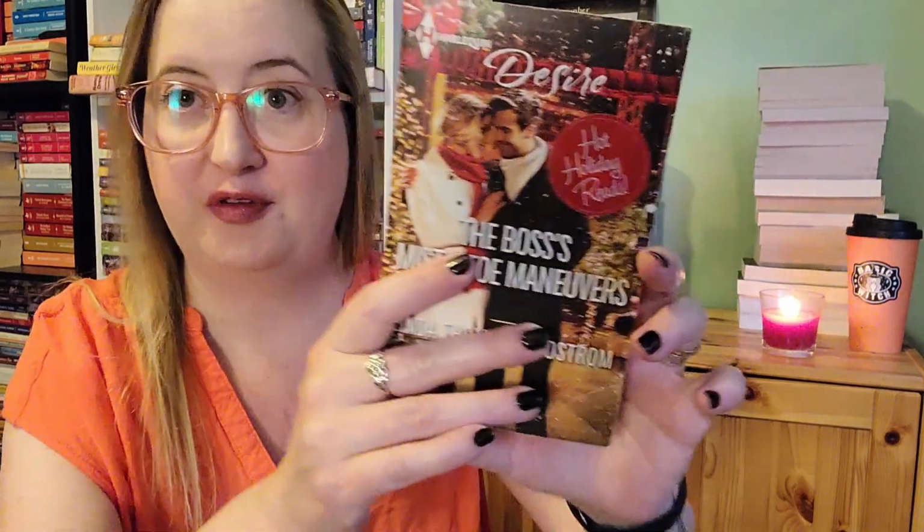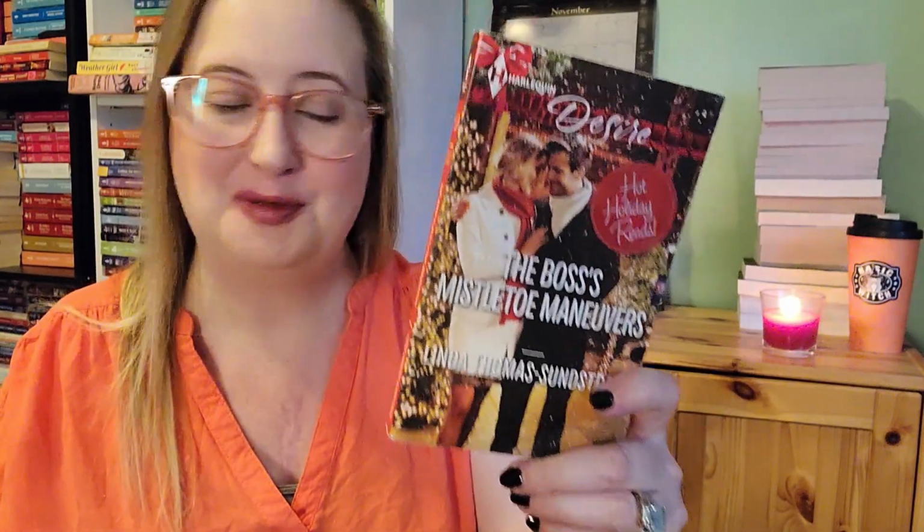So we have The Boss's Mistletoe Maneuvers by Linda Thomas-Sundstrom. And this is number 2339 from November of 2014. So this one is like 8 years old now. Gorgeous, gorgeous cover on this one. That sticker was put on by something. It's one that you could peel off, but I'm not going to bother because I don't want to damage the cover. So this is Seduction in a Santa Claus Suit.